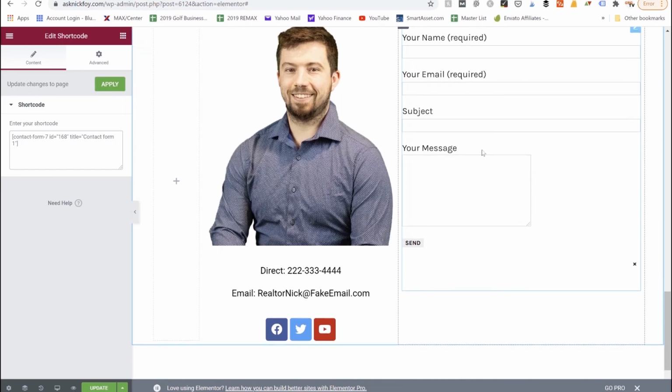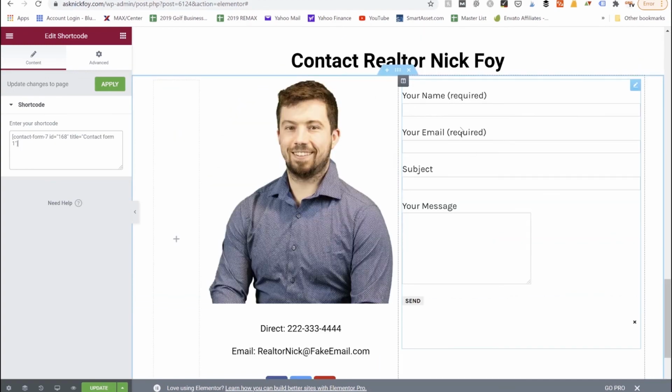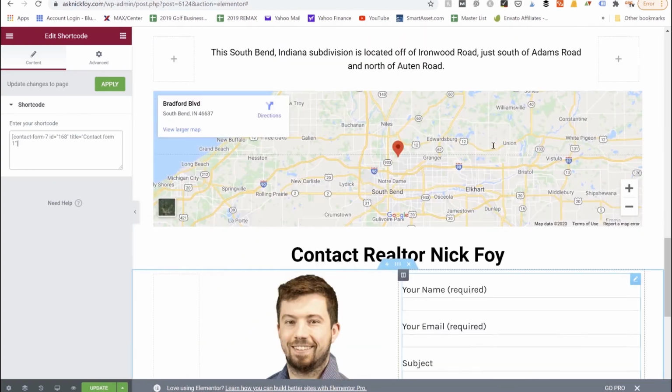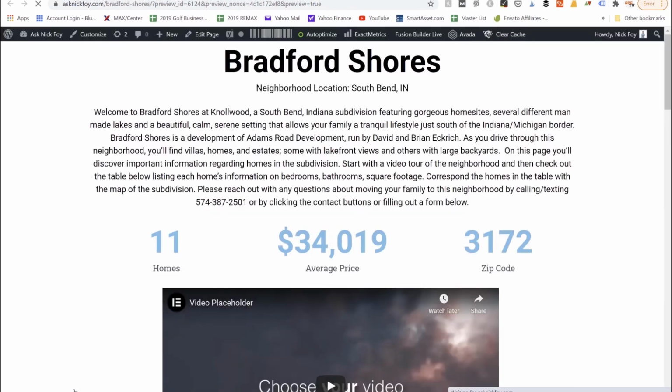So you can customize your contact form and then paste in the shortcode into the little shortcode element box that we added into this half column here. And overall, that is my page. So let's go ahead and click on preview changes down here, the little eyeball. It's going to open up a new tab so we can go out live and look at our page once it's all finished.